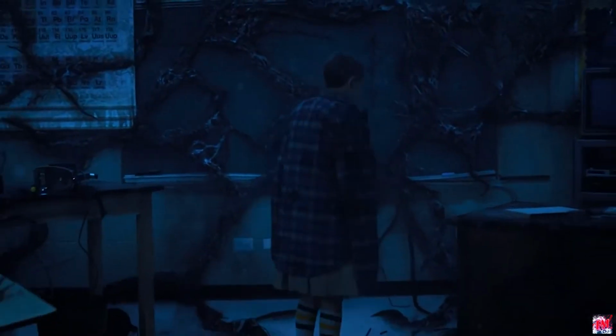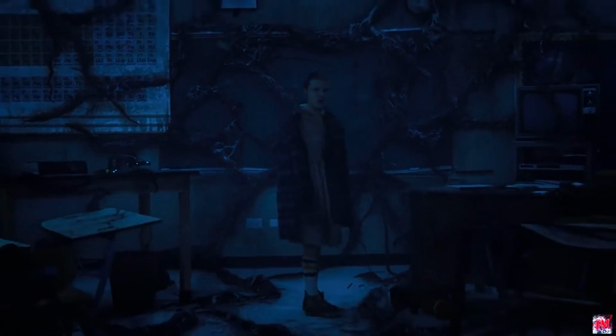The spores at first were thought to be done practically, but it caused a problem for the actors, so 90% of the things that you see in the series are CGI effects.